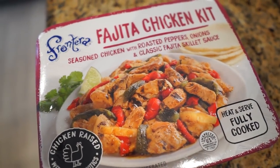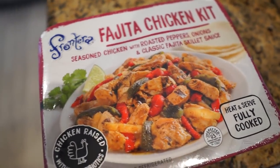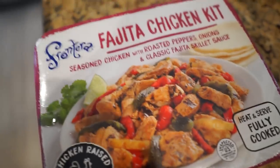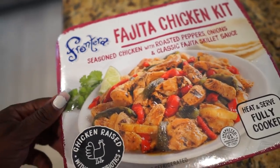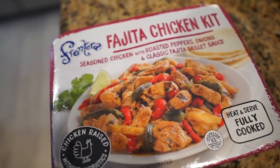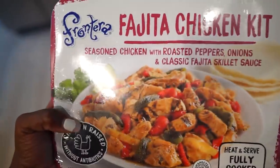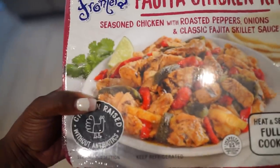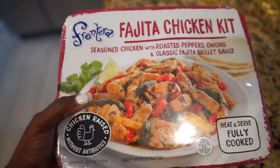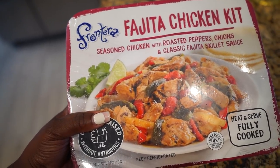Okay, you guys, so the time now is 7:17 and I am hungry, so I'm about to get started on dinner. Now, I picked up this fajita chicken kit from Costco when I got those sausages. Oh my God, try those sausages, okay? I just wanted to find something that was quick and easy to make because I've been really busy lately. So hopefully this does taste good. It's already fully cooked. You're just basically heating and serving. If anything, I'll just be adding some salt and pepper or something of that sort.